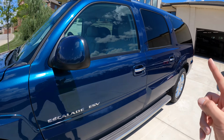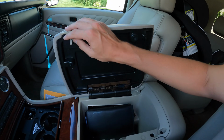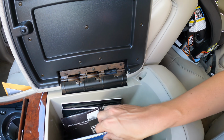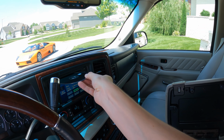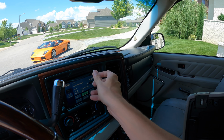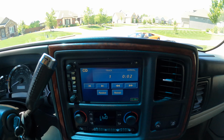And one thing I forgot to do on the tour is show you the original owner's manual. Since this is a one owner, it still has everything in here, including the instructional CDs. May be worth a listen. Let's see here. Hopefully that works. Oh yeah, that sounds pretty good.